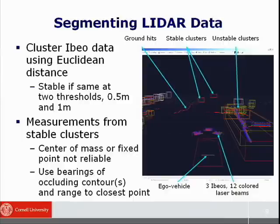So you might think, okay, I've got a box, I'll take the center of the box or the bounding box itself, or I'll use the center of mass of the set of points. The problem is these are very unstable things to take out of the data, because as you're moving with respect to something else, you start seeing very, very different points. And things like the center of mass and the bounding box change size radically.